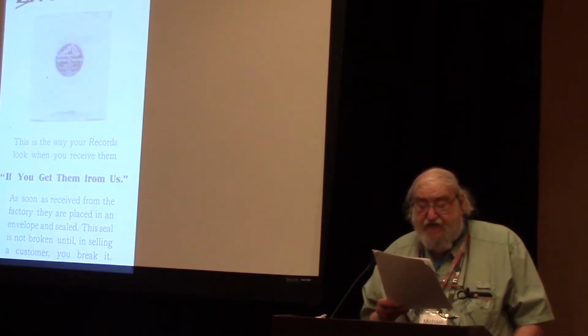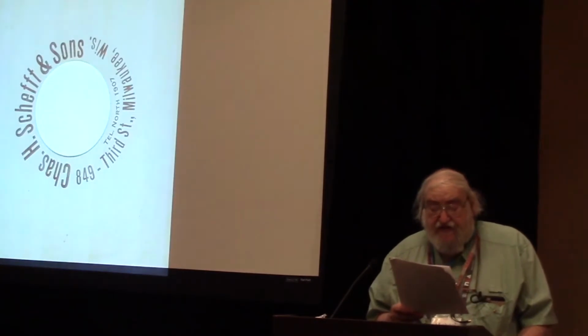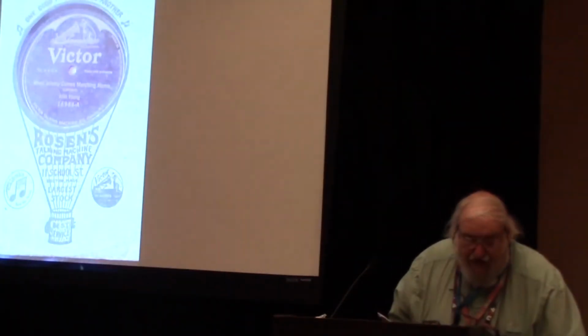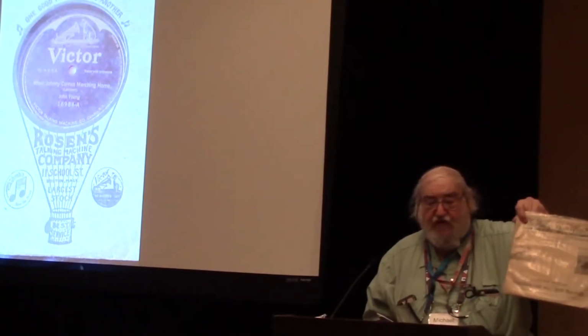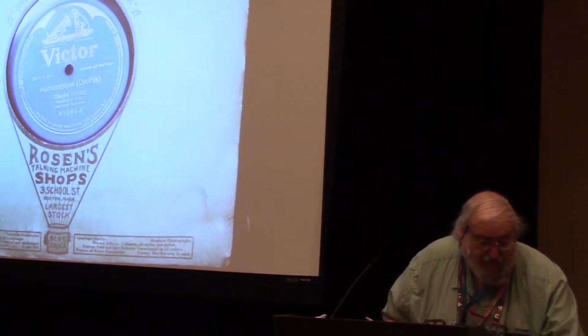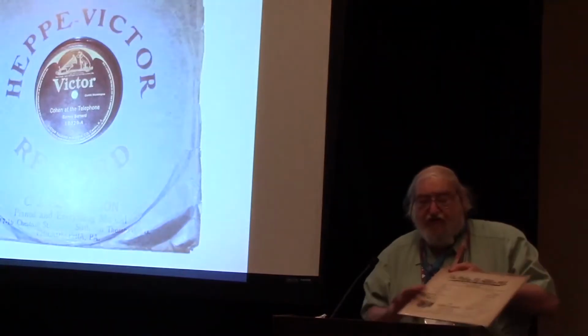It is difficult to definitely state that these are examples made between 1906 and 1908, but these are likely candidates. And note that they do not have sealing flaps. This is one of the actual sleeves that I think comes from that period of time. There's a 12-inch version of it as well.